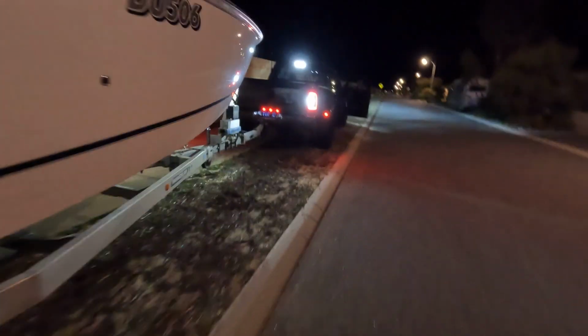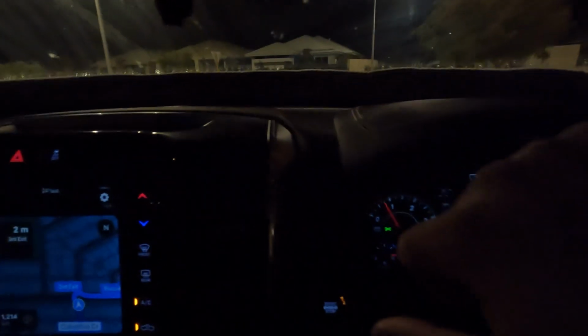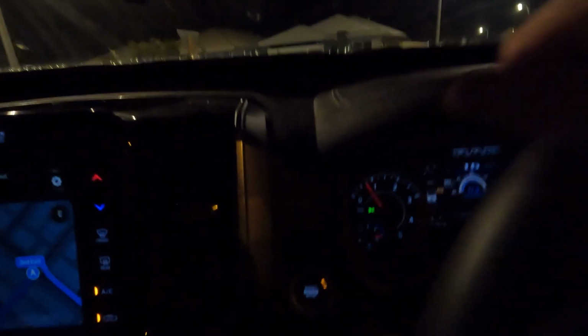Alright, let's get the show on the road. So I've reset all the fuel, tow haul mode is on, automatic exhaust brake is on. And yeah, we're pretty much ready to go now.